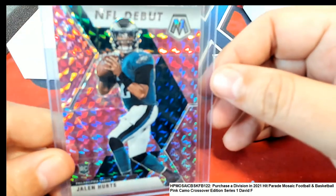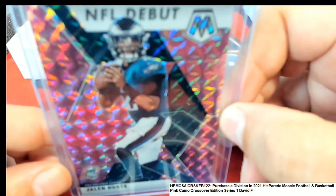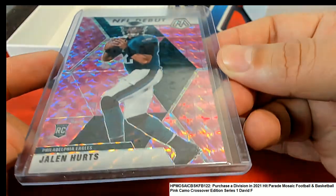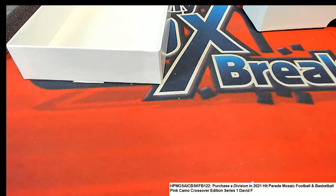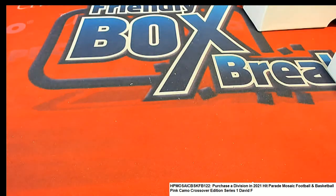That's a great hit for David F., who is celebrating his Raiders victory tonight here with us at Friendly Collectibles. That's awesome. Jalen Hurts had a great game, a pretty good game, right, for the Eagles. And so that's one of the premier rookies to get.